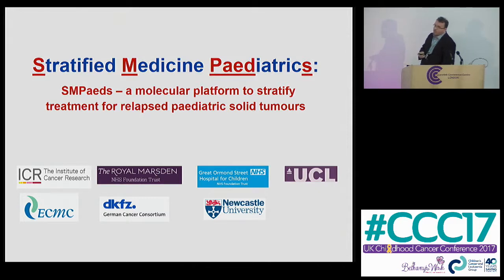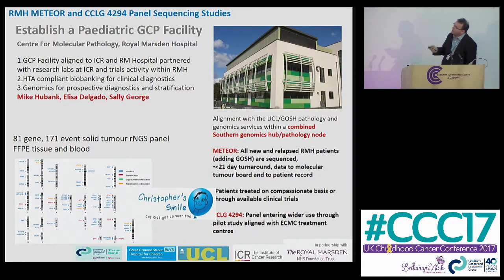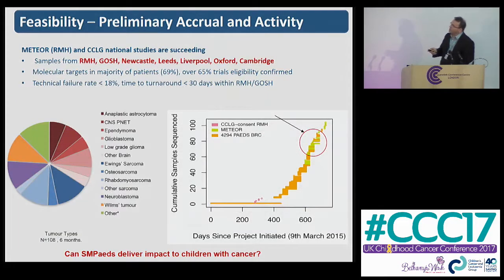More specifically, we've been looking at a study called Stratified Medicine Paediatrics, in relapse patients, led by a group of us, and particularly by colleagues at the Institute of Cancer Research. They pioneered this with a customized panel for paediatrics, supported by Christopher's Smile, and really got this up and going. This feasibility study has shown that we can accrue patients and do the testing, and particularly from the Marsden and Great Ormond Street, we've been pulling in a lot of patients to deliver molecular analysis of relapsed patients in a timely manner.